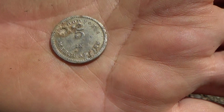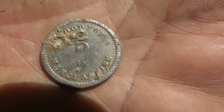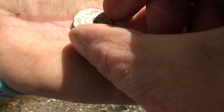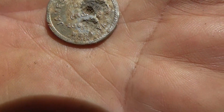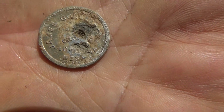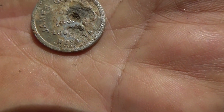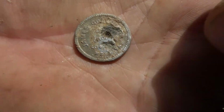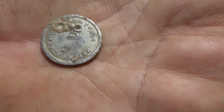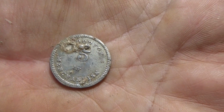But what we have here, Covers, it says good for 5 in merchandise. On the back it says James Gordon Groceries, Logan, West Virginia, and there's a few other things, but it is really crusty. But that is a trade token. I have no idea how old that could be. But that is actually a bucket lister for Bob. Absolutely. Congratulations, Robert, that just made my day.